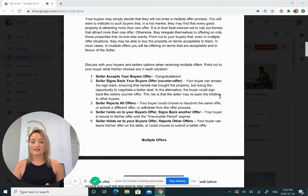Situation number 4, the seller may hold on to your buyer's offer and sign back another offer. Again, this is very rare, but your buyer is bound to your offer until the irrevocable period expires.